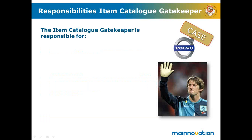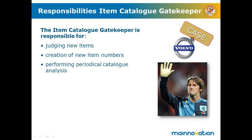And what does this person do? This person is responsible for judging new items, so whether a new requested item should be added to the catalog or not. Are there alternatives, or is it included already? This person creates new item numbers, with the sourcing method, vendor information, stock information. He performs periodical catalog analysis on whether the right spare parts are in the catalog.